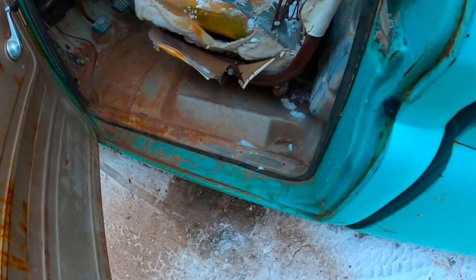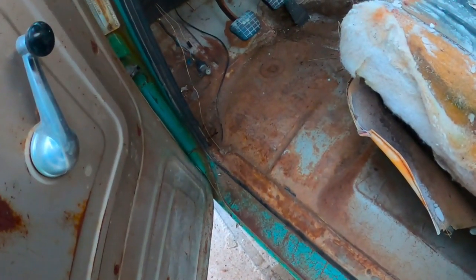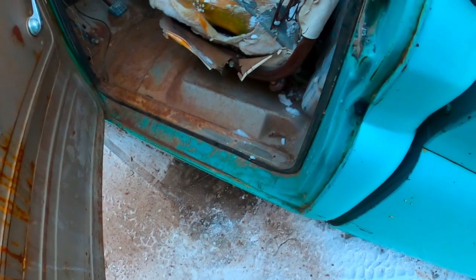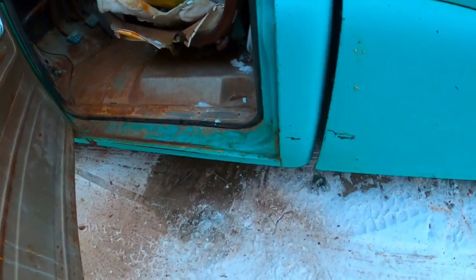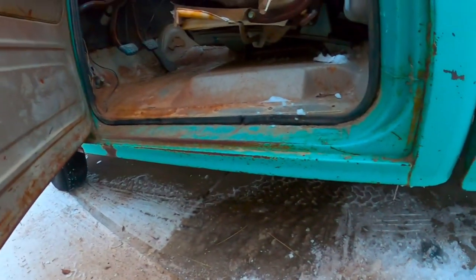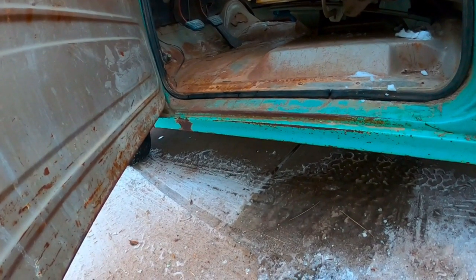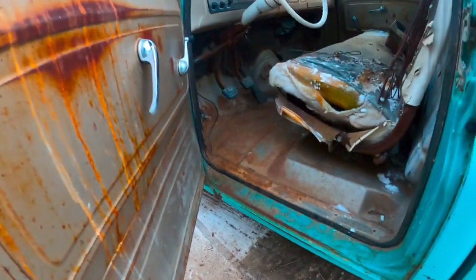But if you look down here, you can see the rockers. They're in great shape, and if you know why I'm showing you that, because these trucks are not known for having good rockers. Both inner and outer are known to rot away, as well as the cab corners. And this guy's good all the way around. Got a little bit of surface rust starting there. Might be a little bit worse, but you can definitely patch that easy enough.